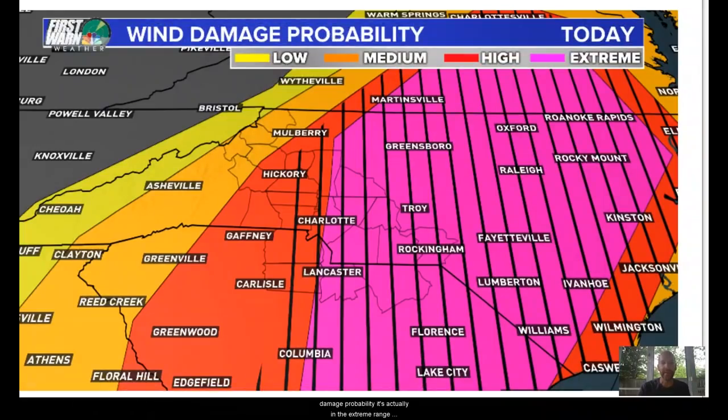And just to reiterate that, this is just the wind damage probability. It's actually in the extreme range, which you're looking at a 45 to 50% chance of damaging winds within 25 miles of any point on the map in that purple area. And back in Charlotte, it's in the high range. So really off the charts kind of wind damage threat. And that's why the high risk is for today. It's primarily for the wind damage, but there is that risk for tornadoes today.